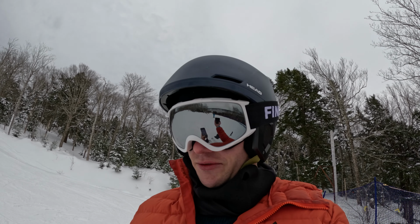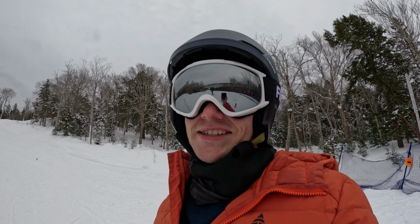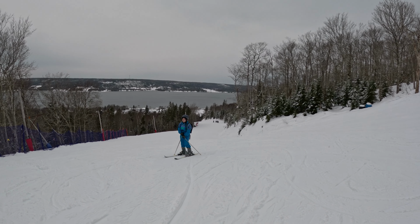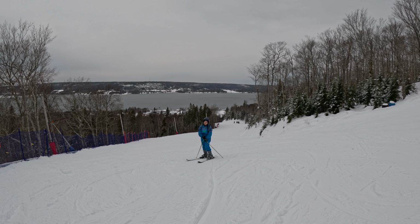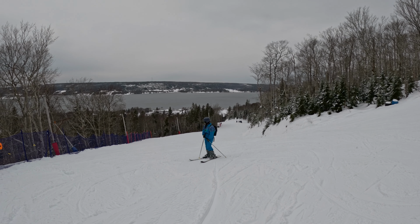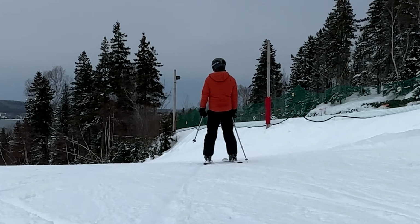Currently on the Groovy Goose run. It's my favorite one. Not too difficult, nice and easy. Skylar is gonna dance and ski backwards. No, I'm not skiing backwards down this beautiful view. No. Hit it. I'm just gonna ski regular. Here I come.